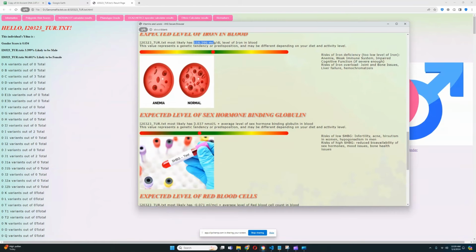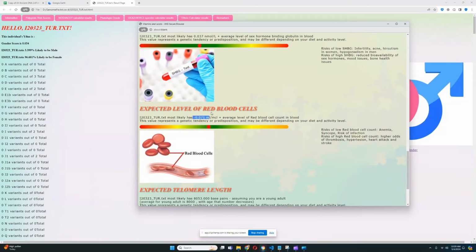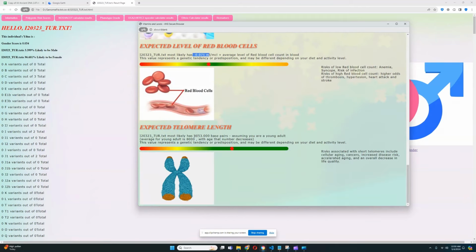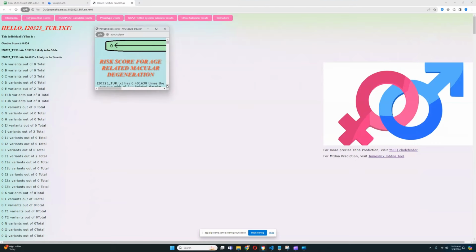Average level of sex hormone binding globulin. Below average level of red blood cell count. And something that's actually good that I'm seeing is above average number of telomere base pairs, which is really good to see. Longer telomere base pairs, higher lifespan, higher biological lifespan. Really good to see. Let's see the polygenic risk scores right now.